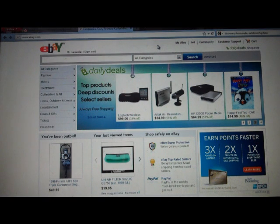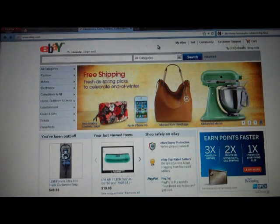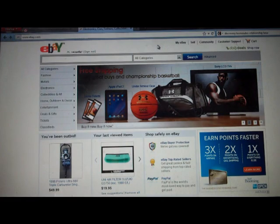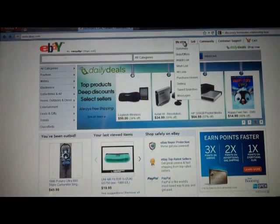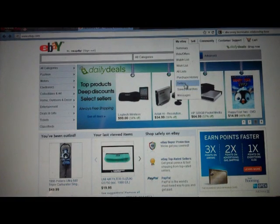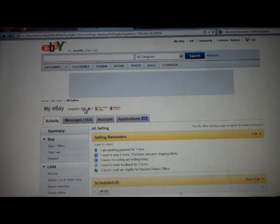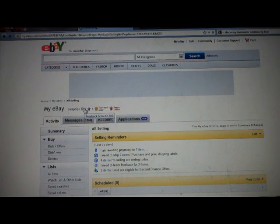It's set up so that the power is completely in the hands of the buyer. The buyer can leave you feedback, which really affects how your sales go in the future. If you've got bad feedback, then people look at that and they don't want to buy from you. I'll show you my feedback here, which is good, not great, in my opinion. I wish it was a little bit better.